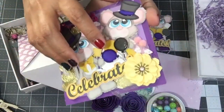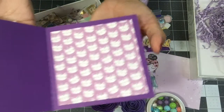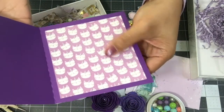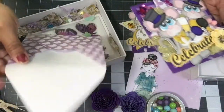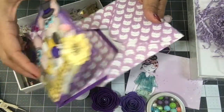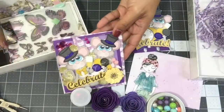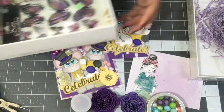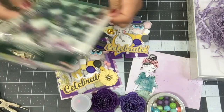So adorable, Tracey. Oh my goodness. Thank you so, so much. And then on the inside, she just lined it with some patterned paper. This is beautiful. And she has a matching envelope to go with it. This is so beautiful. Oh my gosh. Thank you, Tracey. Oh, this is more than enough, my love. This is so beautiful. Have I said that yet?